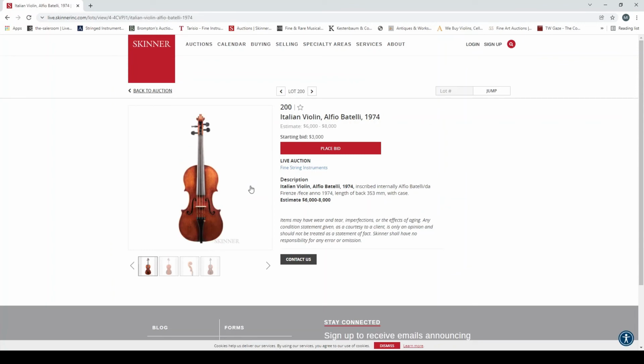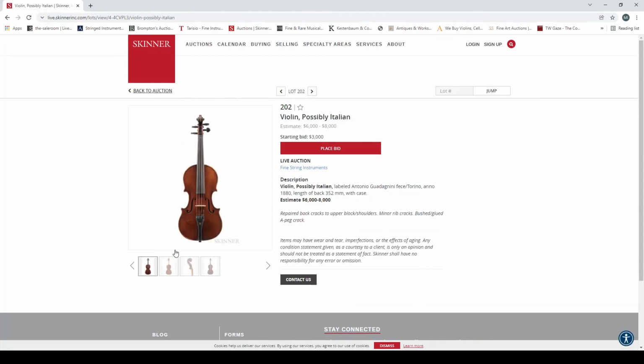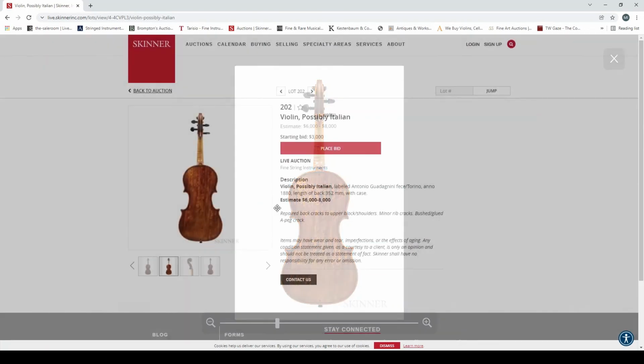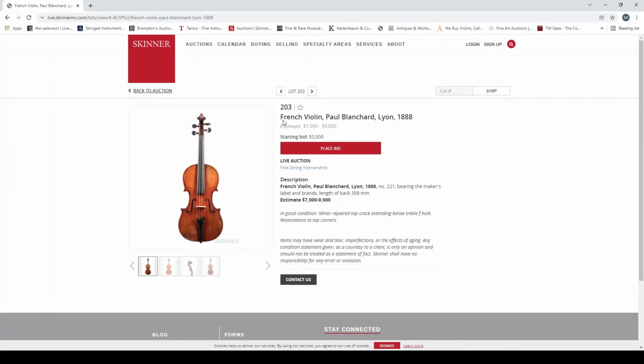Italian violin by Alfio Batelli, 1974. 6 to 8,000 there. American violin by Lloyd Liu, Cambridge, 2017. A violin, possibly Italian. Just looking back there. French violin by Paul Blanchard, Lyon, 1888.